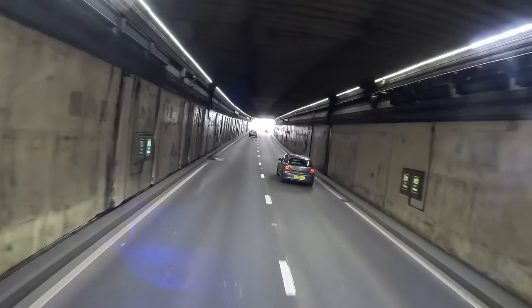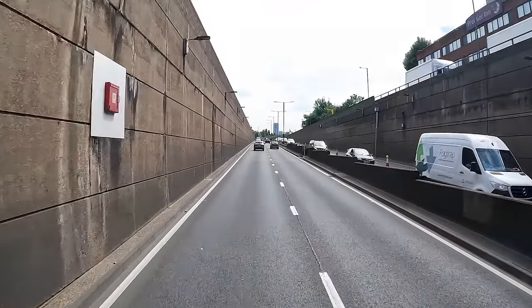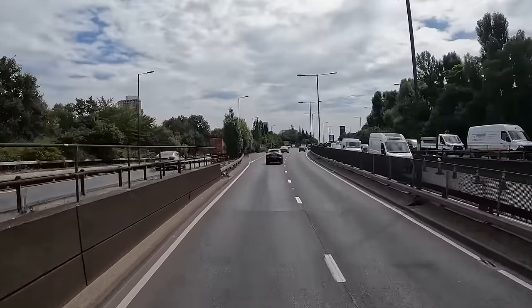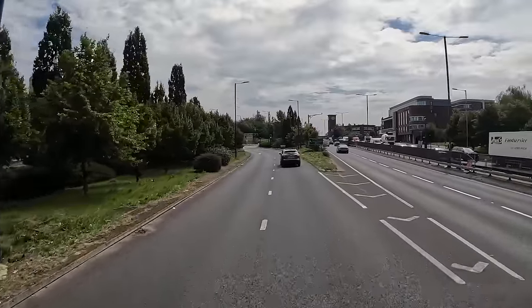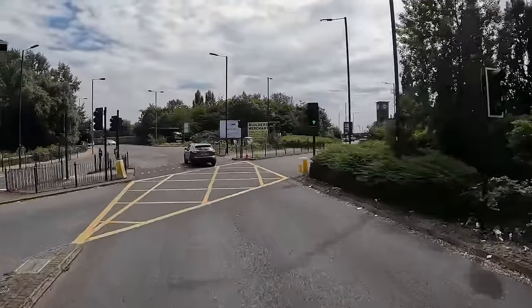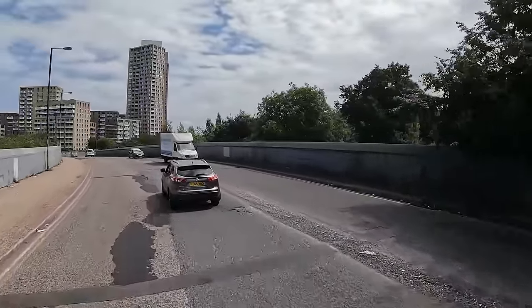Right. We are just over a mile away now from our delivery point. Let's get out of this tunnel. The aircon on this truck has packed in again, so I've got to have the windows down to try and keep cool. Right, we're coming off here. Lovely, they went last minute, didn't they? Okay, we're going to go right at this roundabout. Let's move over lanes.